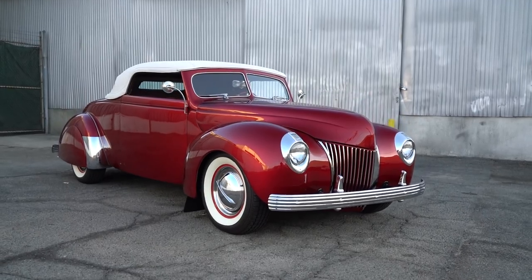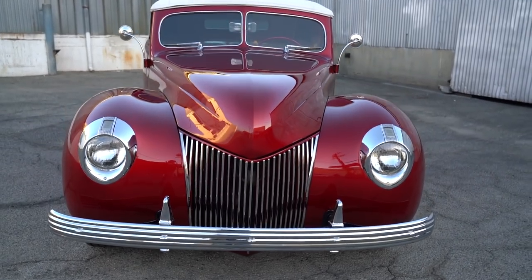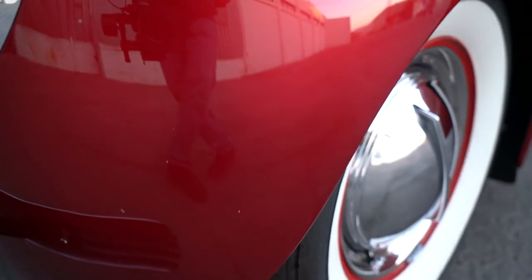And think about it, you guys, this paint was done, as you see it here, somewhere between 92 and 97 when the full restoration was done on the car. Car looks stunning. You'll see some blemishes. The previous two owners drove this car, and Nino drives this car.